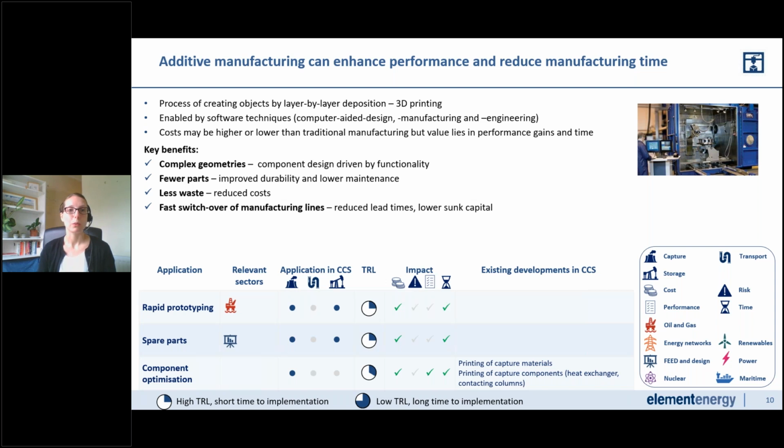You can have fewer parts. Again, if you can print much more of your material in one go, you have fewer parts. That improves your durability and lowers costs for maintaining it. Again, there's less waste because you're not machining, you're not losing any by removing it afterwards.